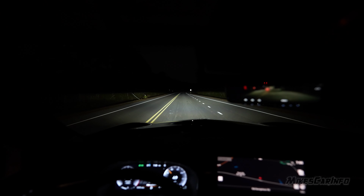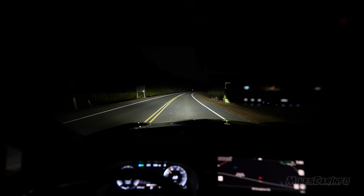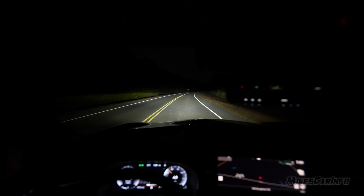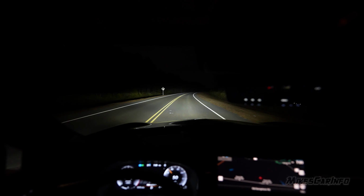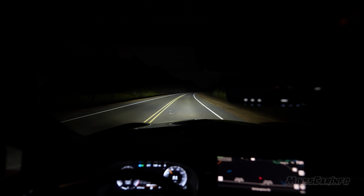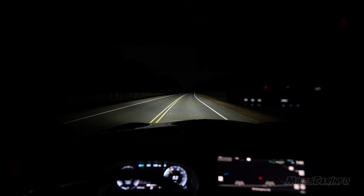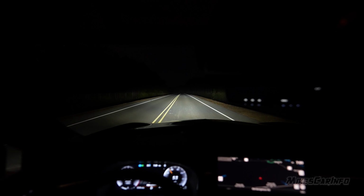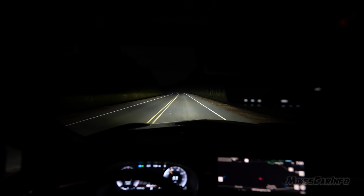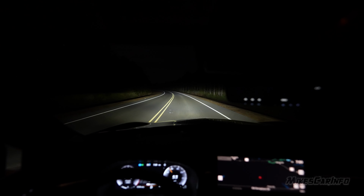So there's the low beams and then there's the high beams. You can see the difference there. And yeah, these look pretty good. The high beams are not as impressive as you might think. They are good. These are definitely good headlights. But the low beams are already filling in almost everything. And then you go to the high beams, and it does add a significant amount of light, but you already got good low beams and it just fills in the gaps.